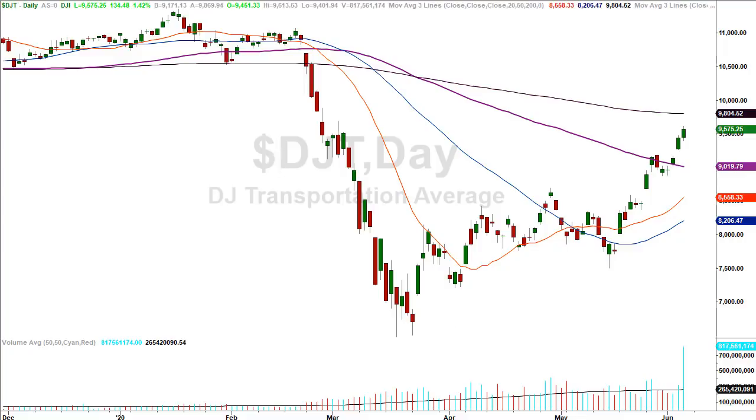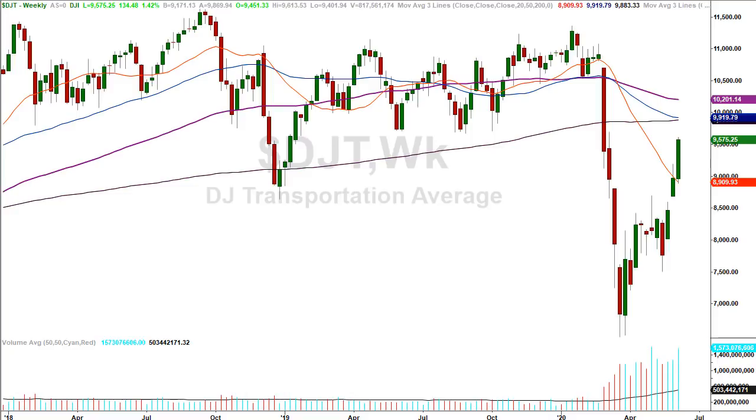So much for the 94.40. We can take that off the board. They spent 1 day there. The transports are like a man on a mission. Where are they going? Well, what you see in front of you is the 200 period moving average around 9,800.